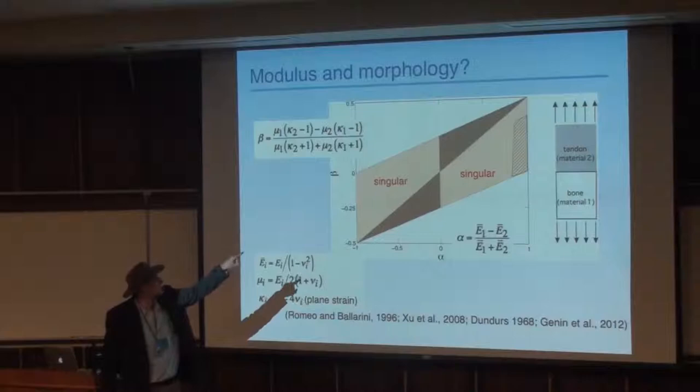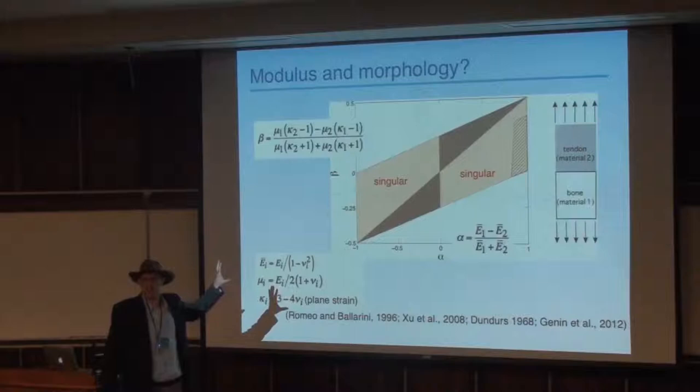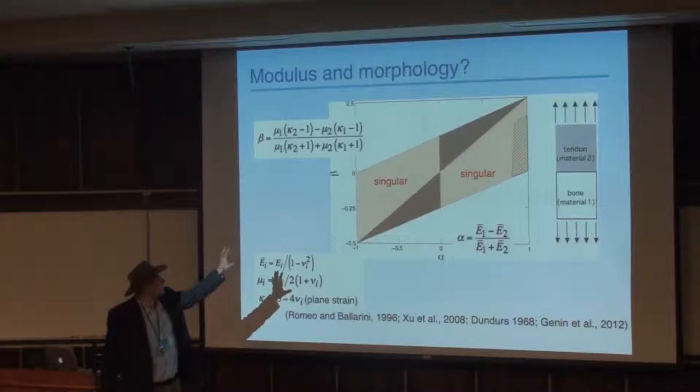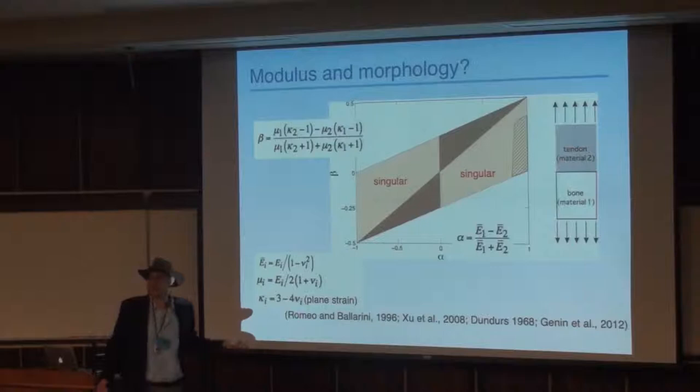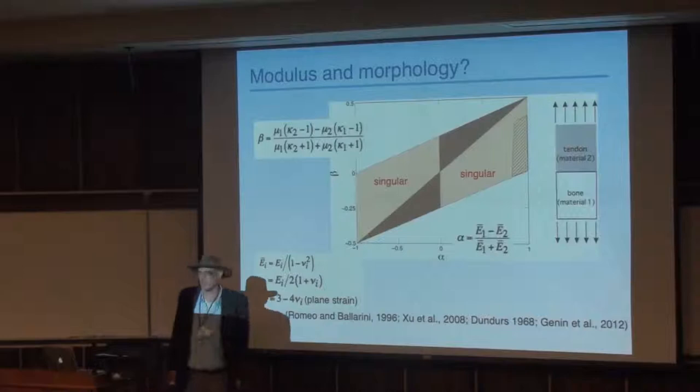The shaded space on this graph is a representation of the space of Dundurs parameters, so all possible material mismatches show up here. In the brown regions, you don't actually have a singularity. In the tan regions, when you put any two materials together with a butt joint, you get the singularity. And the hatched region of the corner, that's where the tendon-to-bone interface lies. It's basically the worst imaginable mismatch you can have in all of nature.